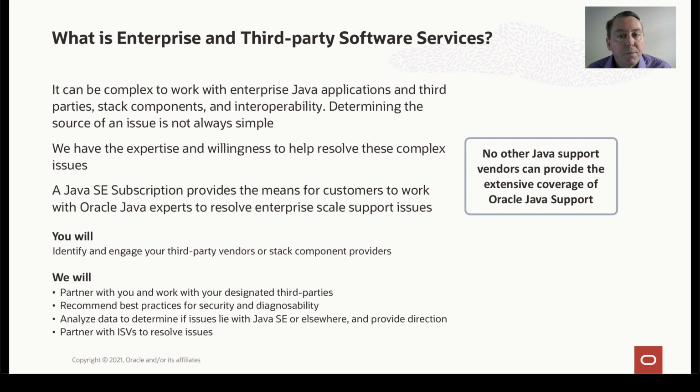A Java SE subscription provides the means for customers to work with Oracle Java experts to resolve enterprise scale support issues. And in essence, you will identify your third-party vendors or stack component providers, and we will partner with you and work with your designated third parties, recommend best practices for security and diagnosability, and analyze the related data to determine if issues lie within Java SE or elsewhere.